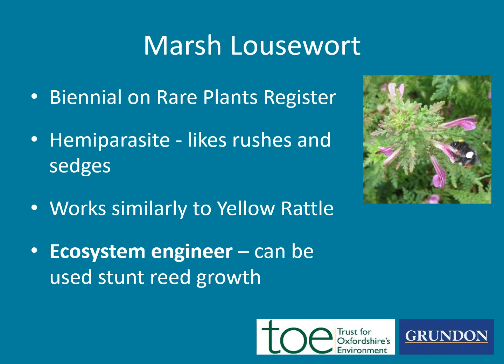Marsh Lousewort is a biennial that's listed on the Rare Plants Register. It is a hemiparasite, meaning it is only partially parasitic, as it still has green leaves and produces its own food too. Marsh Lousewort operates in a very similar way to yellow rattle, which is often used in wildflower meadow restoration. In fact, Marsh Lousewort is also known as red rattle. It taps into the roots of surrounding grasses, rushes and sedges, siphoning off water, sugars and other nutrients. The host plants are weakened and their growth is stunted.